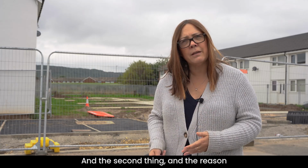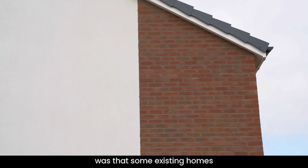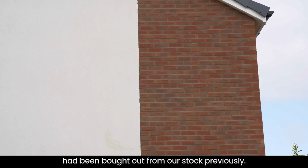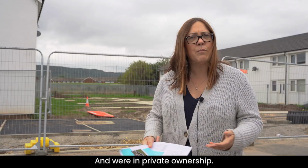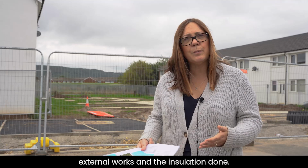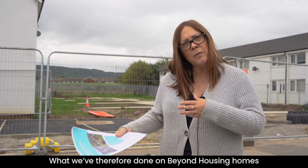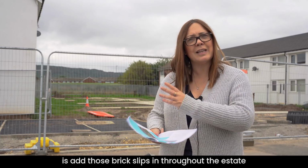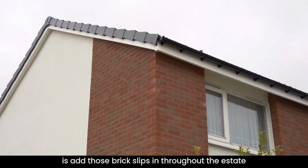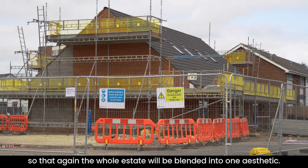And the second thing, and the reason for having the brick slip insulation, was that some existing homes had been bought out from our stock previously and are in private ownership, so we couldn't compel people to have the external works and the insulation done. What we've therefore done on Beyond Housing homes is add those brick slips in throughout the estate so that, again, the whole estate will be blended into one aesthetic.